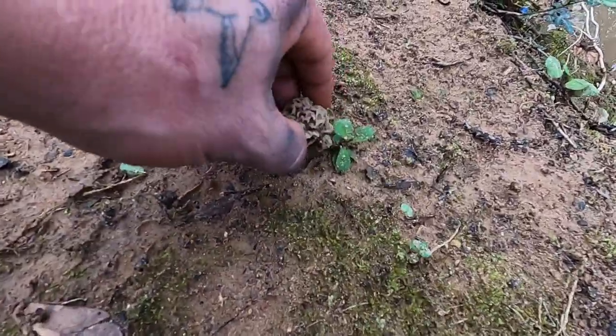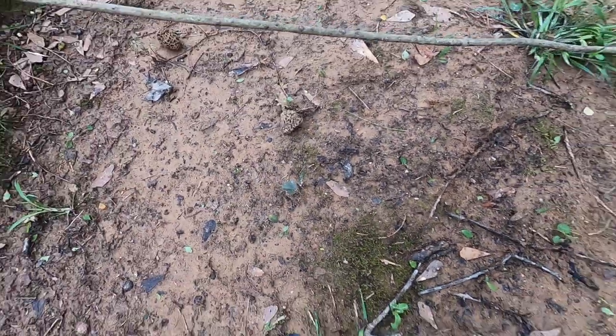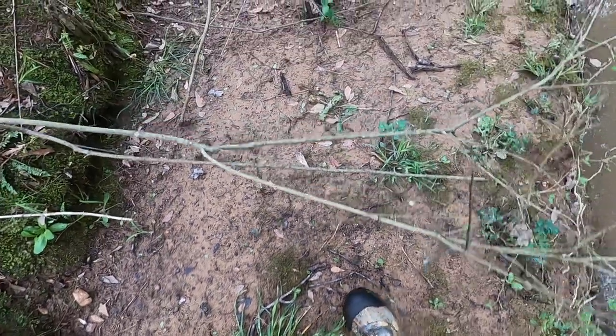Is that growing up out of there? Oh, see, they're just washing out. There's two morels right there. They're dirty though. Real dirty. And I don't like eating sand, so. I know some people might get on me for not picking those up, but I'll leave them and let them pollinate with their spores. So, let's keep walking this sandbar.